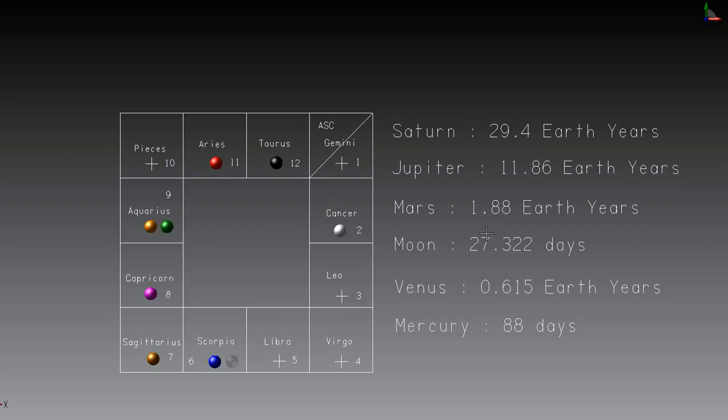Jupiter takes approximately 1 year. Sometimes it is less or more than a year, based on the position of Earth and how Earth is rotating about the Sun. So based on that, it will happen. Mars, again the same way, but it will have a faster movement compared to Saturn and Jupiter. It only takes 1.88 Earth years. Moon, 27.32 days. So approximately within 1.5 days to 2 days, depending, it will take that time to move from one zodiac sign to another zodiac sign.